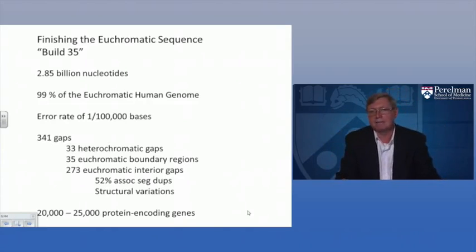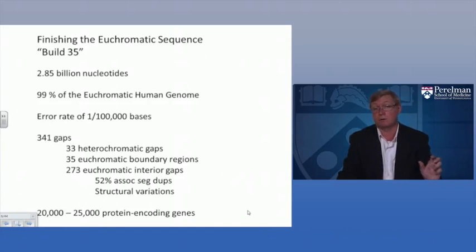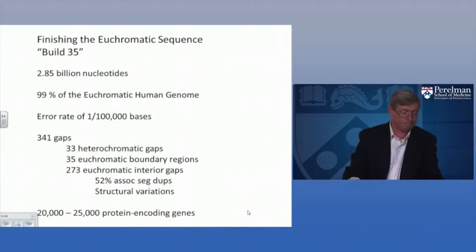Finally, when looking at the finished sequence, the protein encoding gene number actually went down even farther. So the annotation of the finished sequence resulted in a number of about 20,000 to 25,000 protein encoding genes, which is what the estimate remains right now as far as protein encoding. But as you'll hear in other lectures, there's been a huge explosion in the number of transcripts that have been identified, and in particular the long non-coding transcripts.